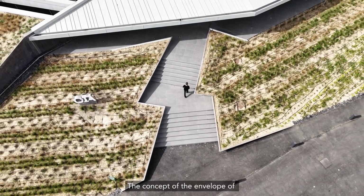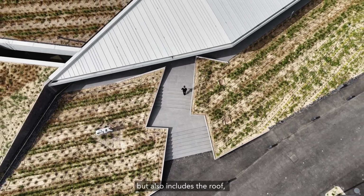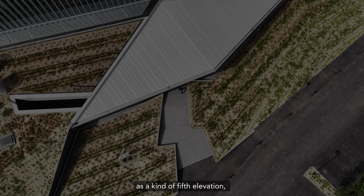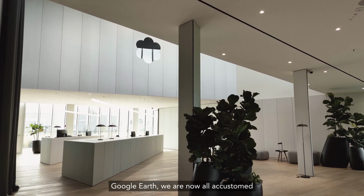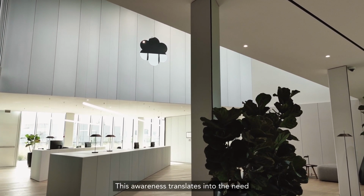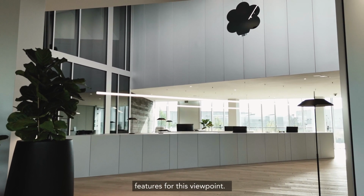The concept of the envelope of the building does not refer only to the exterior facades, but also includes the roof, which was immediately interpreted as a kind of fifth elevation, since we are aware of the fact that with the rise of contemporary navigation tools, such as Google Earth, we are now all accustomed to looking at and perceiving spaces from above. This awareness translates into the need to also include defining architectural features for this viewpoint.